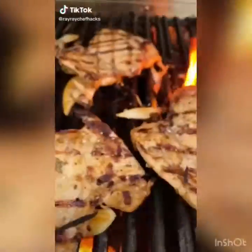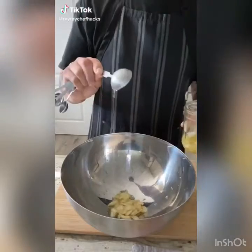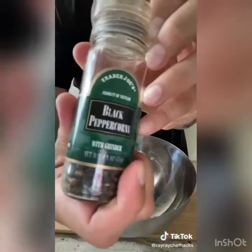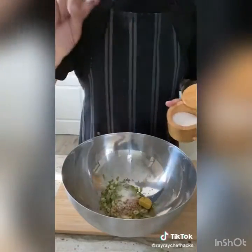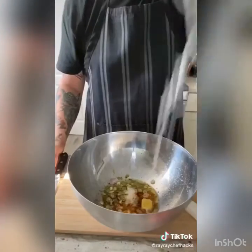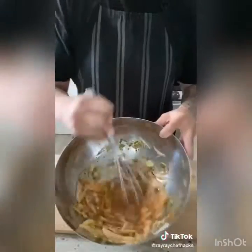Look at that. Here's an awesome, easy chicken recipe. Start with 2 tablespoons of garlic, teaspoon of oregano, teaspoon of chili powder, quarter cup of scallions, teaspoon of pepper, secret hack, chicken bouillon, 2 teaspoons salt, quarter cup oil, the juice of 3 limes, quarter onion, very thin. Whisk it all together and add your chicken.